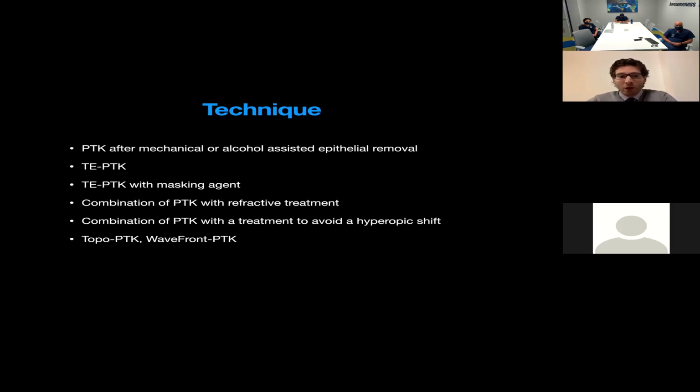My first option here would have been to do a topo-guided PTK, which has shown very good results treating corneas like this and improving the irregularity in the corneal surface. Lately, we have seen also some good results using the latest devices for wavefront-guided. But I didn't have any of these two technologies available, so I had to go with a conventional treatment. So I decided to do a transepithelial PTK with a masking agent and mitomycin C.